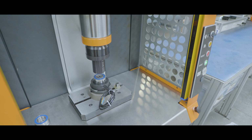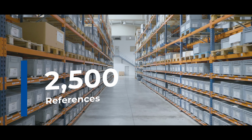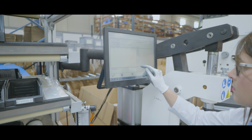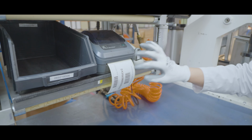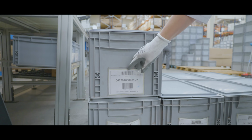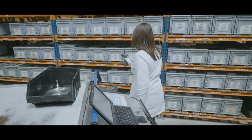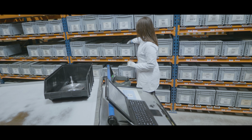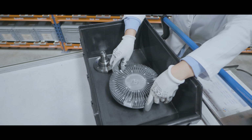Due to the wide variety of references that Cojali has in its product portfolio, in our warehouse we have around 2,500 component references. When a production order is processed in our production line, this one is linked through a production code to an assembly box, where each one of the components is stored to be assembled afterwards in the production line. During the component supply process, in order to guarantee traceability, the operator ensures by means of the barcode scanner that the parts selected are indeed those that appear in the production order.